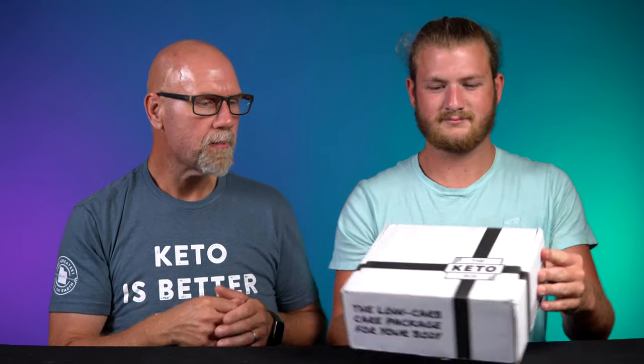So you ready? Okay, so the way we do this is we're going to go through each item that's in here. We've already opened it up just so we can grab the prices. And what we're going to do is go over each product, go over the nutrition, the ingredients, how much it costs, and then we're going to try it.